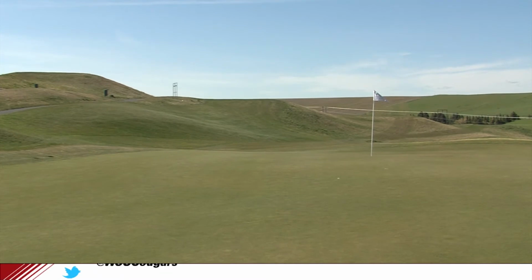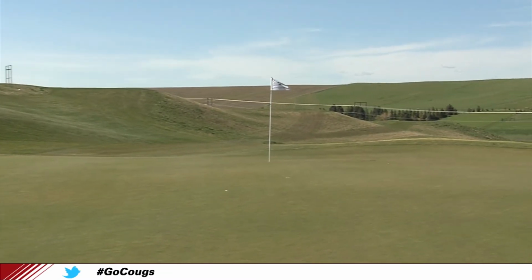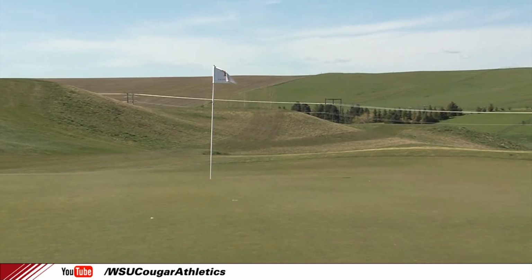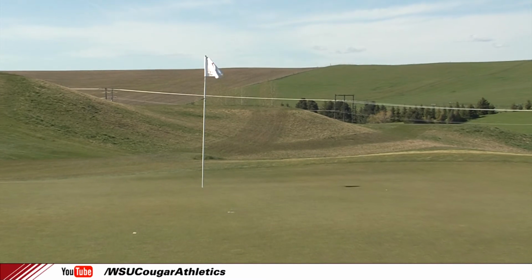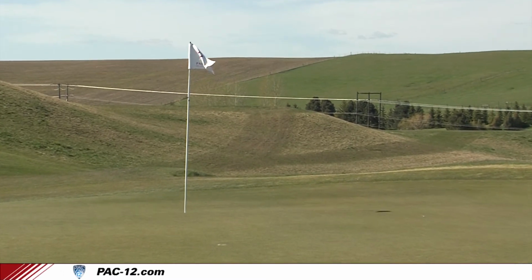Hole number 16 is a short par 3. It plays 138 yards from the championship tee. Don't let the length fool you, however. You're hitting into a narrow green with a dominant right to left wind. The only safe place to miss is the chipping area short right of the green.